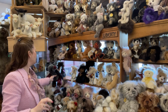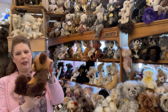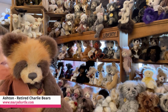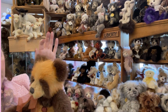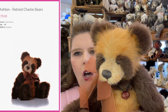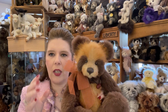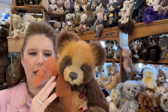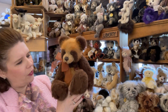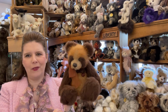Now looking at some again of the older panda style teddies. Now look at that beauty. Wow, what a beautiful colour. That is Ashton, and again an older piece, but this beautiful sort of chocolate brown, and then this sort of copper flecked fur, but looks really different to some of the other plushes. Looks actually a little bit stiffer, but is still very soft to touch. So if you're wanting something a bit more traditional, then he certainly is a really sweet poppet.